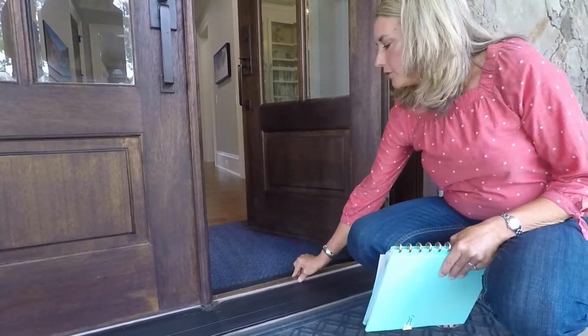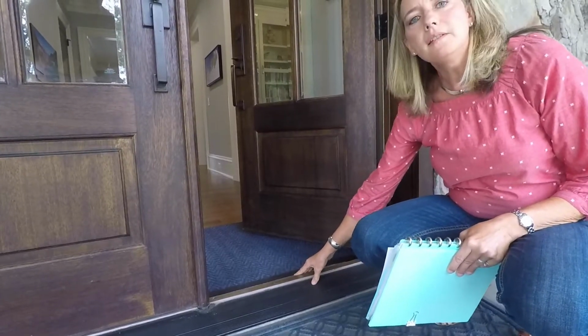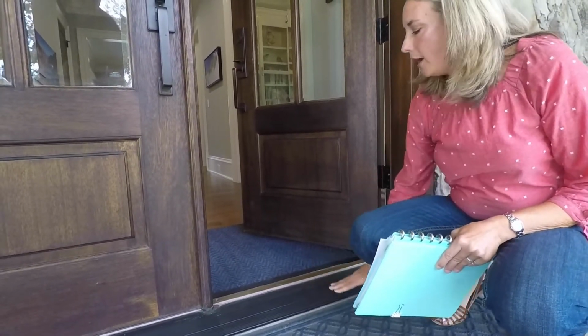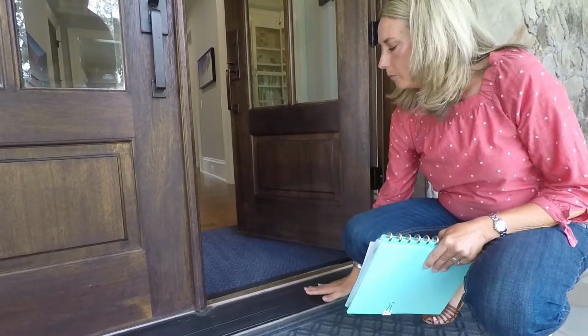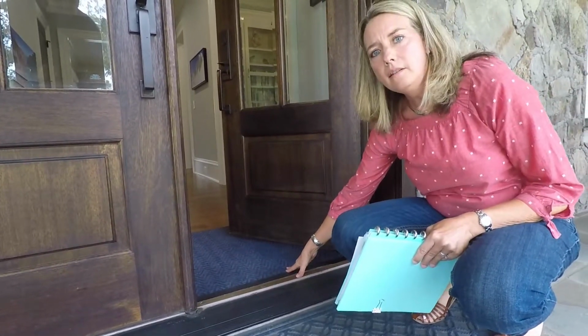There's usually a metal strip here between the outer and inner surfaces. You want to make sure that this is secure and that it's relatively low grade, the way this one is, from one transition to the other side.